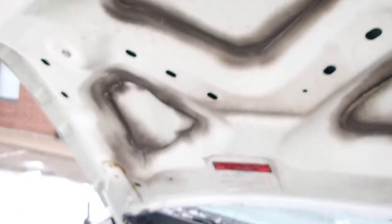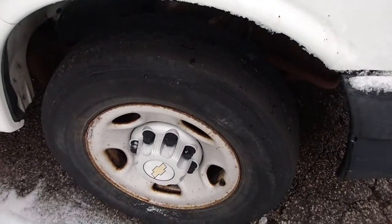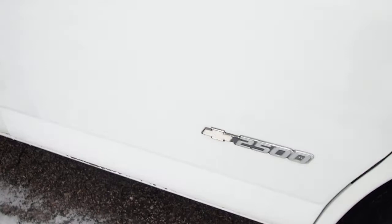And the whole body has been rust proofed. You see the oil guard working. And the body on this is good. The motor's working good. We haven't driven on the road. We'll need some new tires on it. But again, as you can see, the body's good.